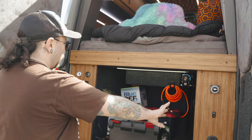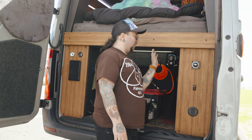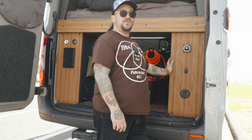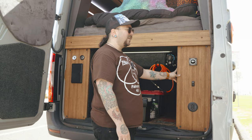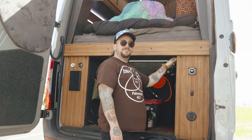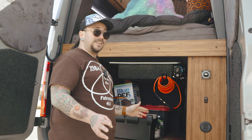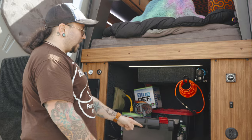So on either side of the garage, we have different functions. We've got the electrical side over here. This is where all the batteries are, control panel, fuses, anything electrical. Easily pop this out by taking some screws out, and there's some handles. If you ever need to change a fuse or anything, it's easy to access. Got another outlet here, so if you need to plug something in.